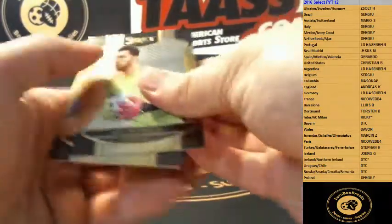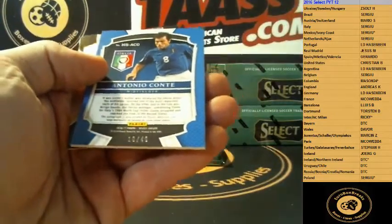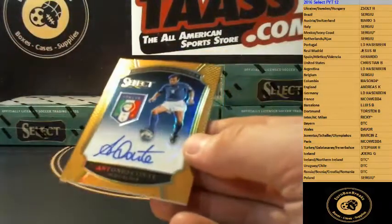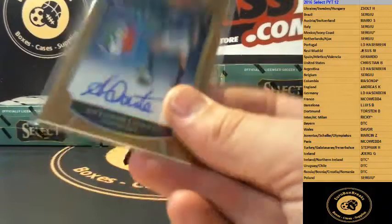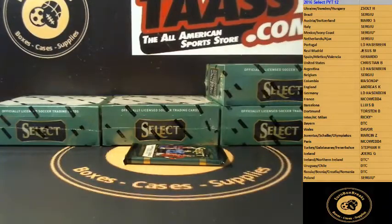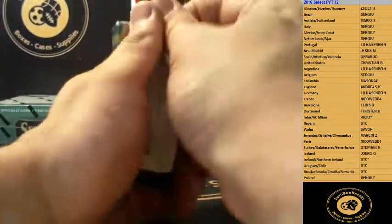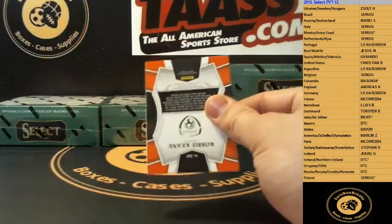Ashley Williams. And Antonio Conte, historic signatures for Italy. Wow, Ben Davies for Wales, Prism. Wow, nice. Isn't that the manager who lost on Sunday? I'm not sure. Antonio Conte, nice hit for Italy. Italy killing it in this break so far.